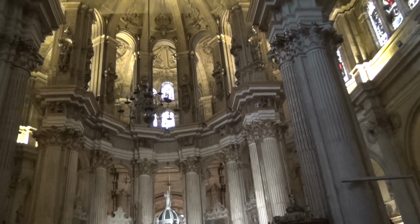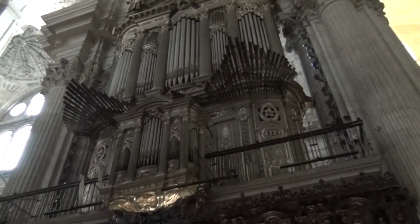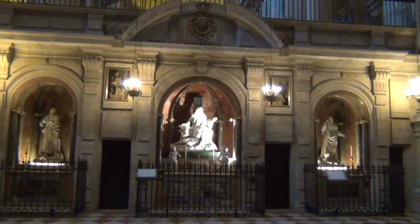Here used to be the main mosque. It has about 4,000 pipes. I have never counted and I will never do. The marble is Italian marble, it's Carrara.